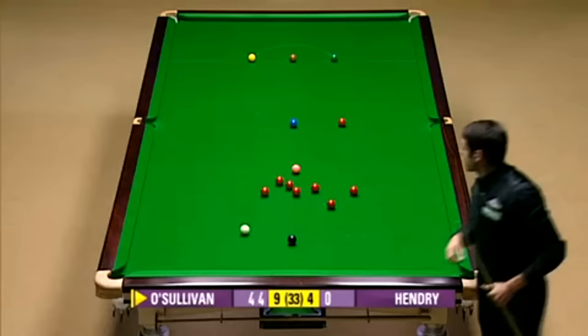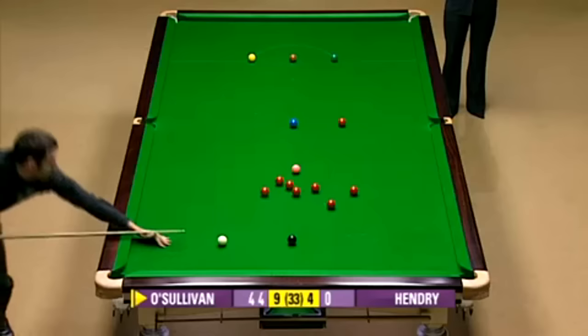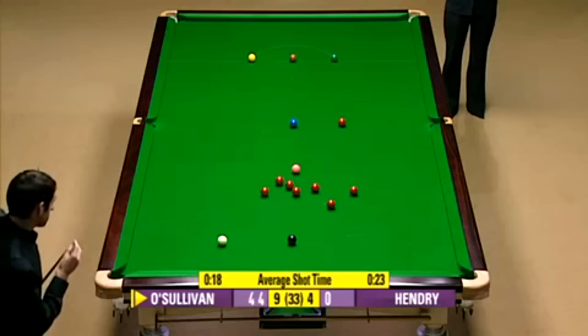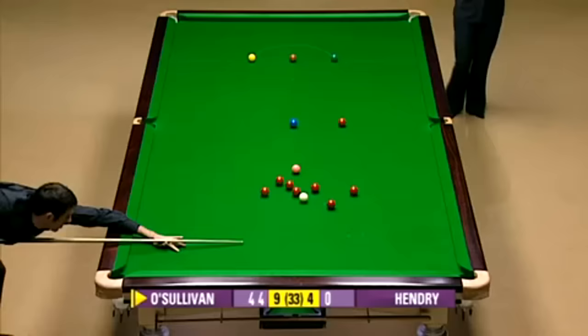He just does everything so quickly when he's break building. You know, Hendry plays a bad safety and all of a sudden four minutes later it's almost at frame ball again. Three more reds and three colours. It'll be nine on the trot if you can win this frame.